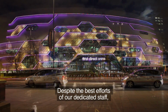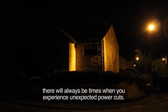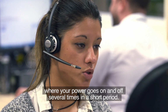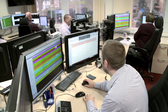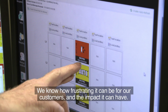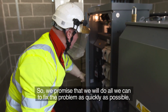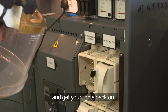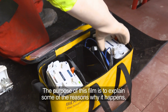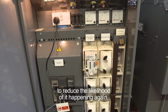Despite the best efforts of our dedicated staff, there'll always be times when you experience unexpected power cuts. These may develop into intermittent faults, where your power goes on and off several times in a short period. We know how frustrating it can be for our customers and the impact it can have. So we promise that we'll do all we can to fix the problem as quickly as possible and get your lights back on. The purpose of this film is to explain some of the reasons why it happens and to tell you some of the things that we do to reduce the likelihood of it happening again.